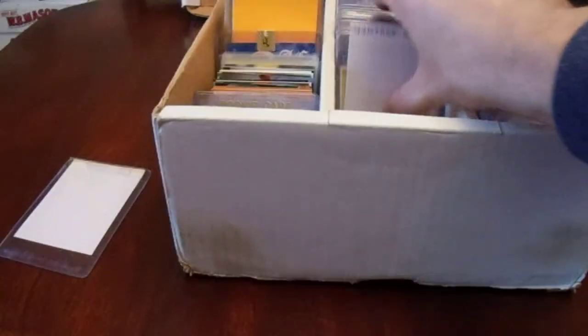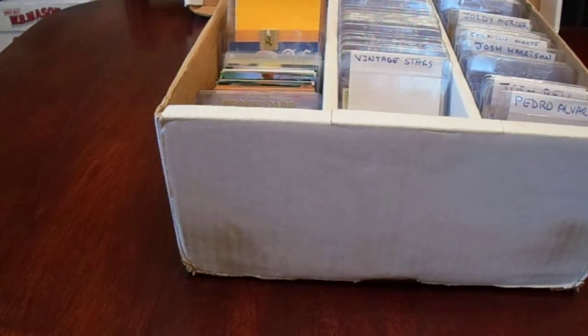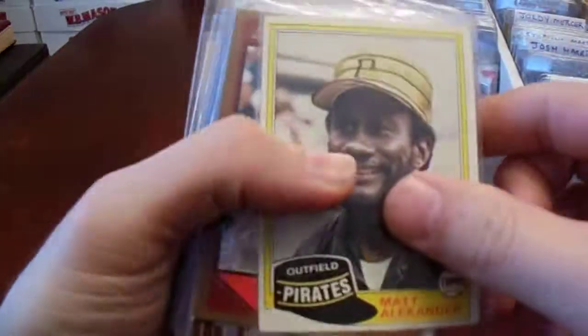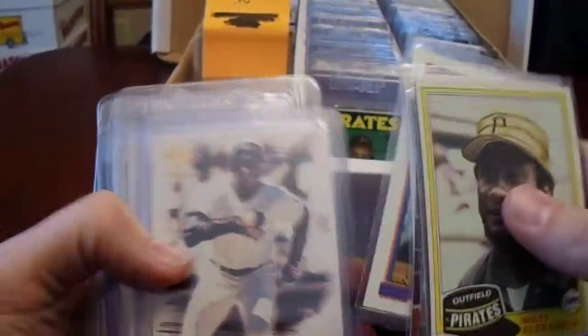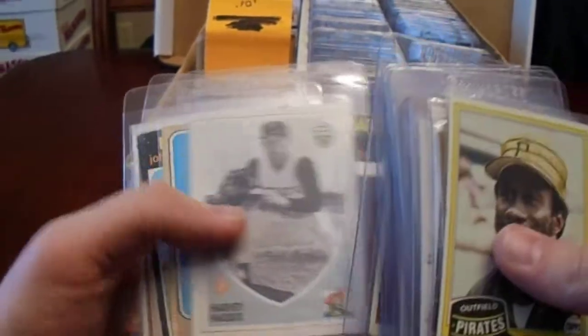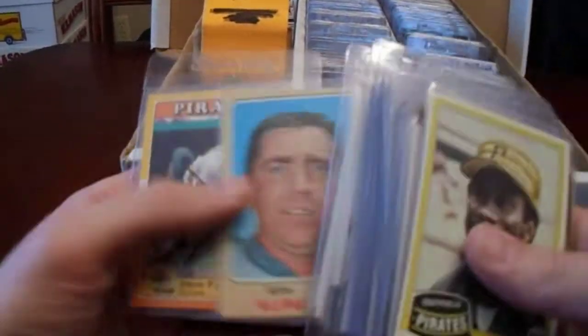So let's keep this one going. This one has a little tab that says Vintage Stars. So don't expect there to be amazing old vintage cards, but they'll just be older players. So there's Matt Alexander's 1979 player. Got Barry Bonds cards. Smokey Burgess. There's some Clemente types. Doc Ellis. Harvey Haddix. So I'm just going to blitz right through these a little bit. Ron Klein, Dave Parker.